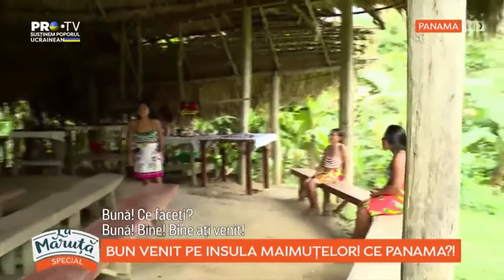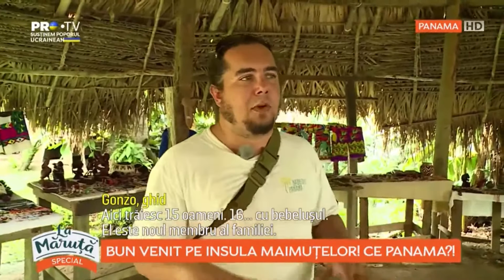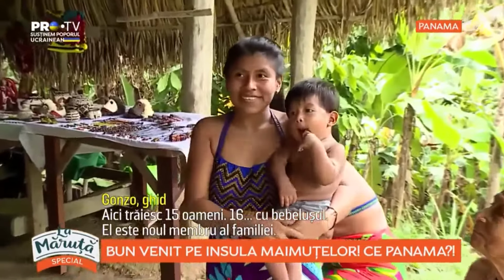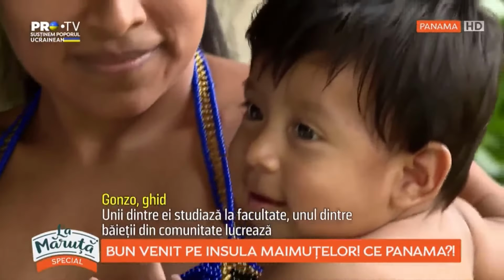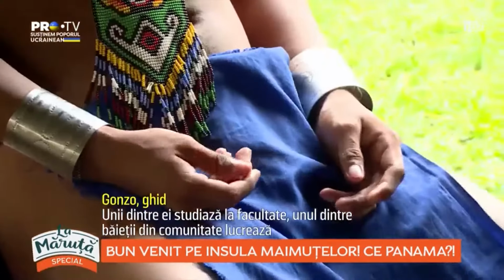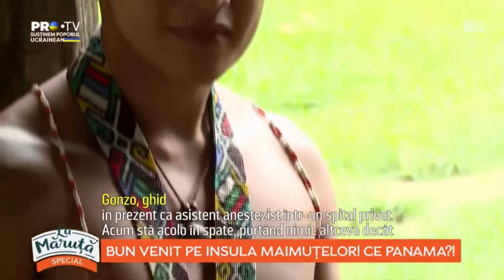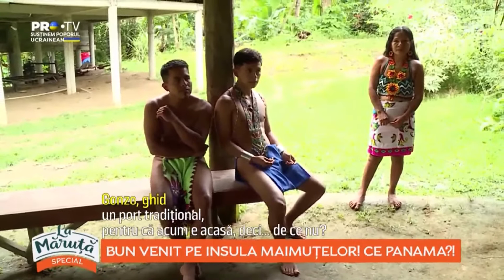Hola. In this community, there's a population of 50 people. Well, 51 with the baby. He's the newest addition to the community. Some of them have studied in the university. One of the guys in this community currently works as an assistant anesthesiologist in a private hospital. He's sitting back there right now wearing nothing but a loincloth because he's home right now, so he's here.